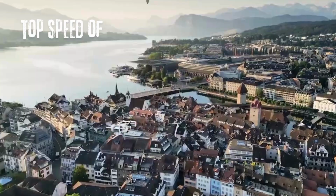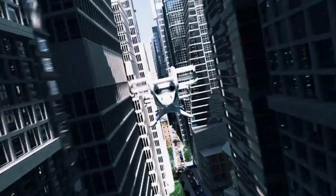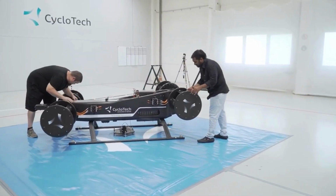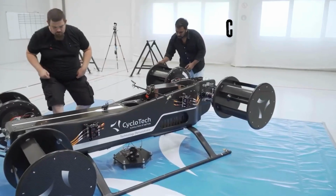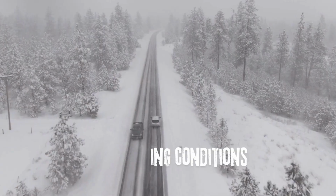With a top speed of 150 km/h and a range of 100 km, CruiseUp makes city and suburban travel quick and easy. This vehicle, driven by groundbreaking engineering, offers a comfortable, stable ride, even in challenging conditions.